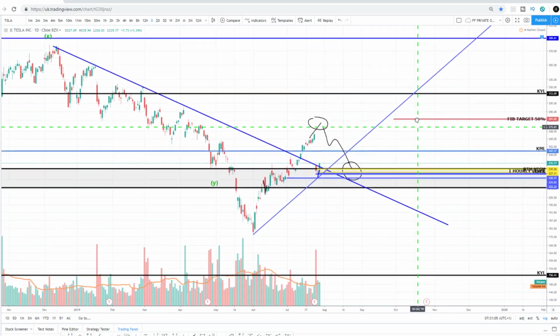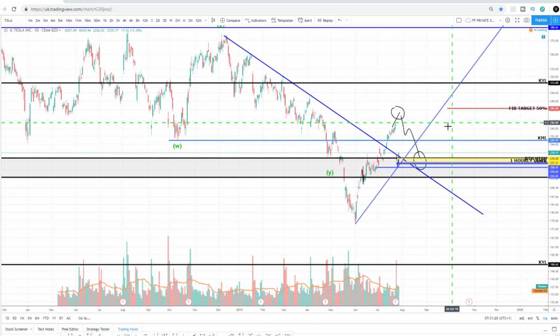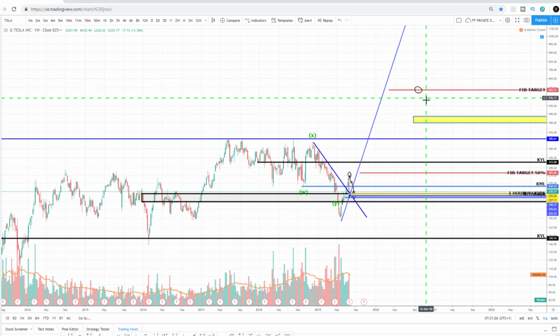I did say there was going to be a correction, and there was, and now we're going to end up filling this gap. So Tesla's going to get a move on now, especially as it's the end of the month coming up tomorrow. So today and tomorrow it's going to start rallying to end up filling this gap. And like I said, this will be one of the best investments of 2019, if not, before the Dow hits 43k.